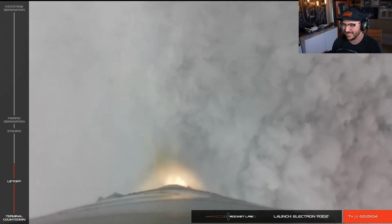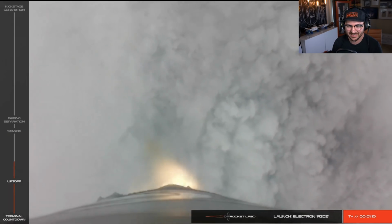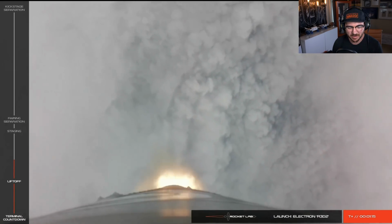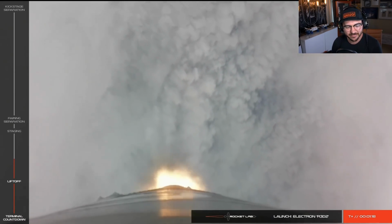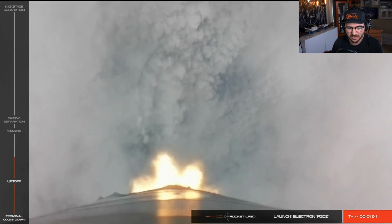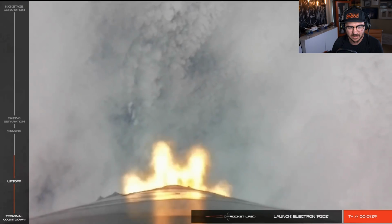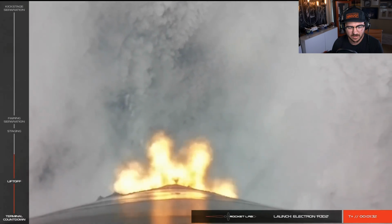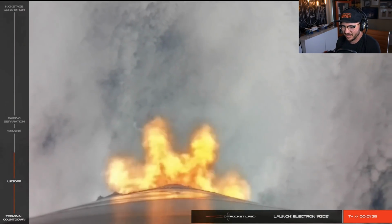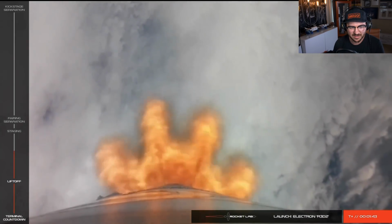Dang. That thing shot out of there so fast. I love it. Max Q. This is maximum aerodynamic pressure. That'd be a good name for an album. Dang. 1 minute remaining. You can see this thing steering quite a bit. Stage 1 propulsion still nominal.